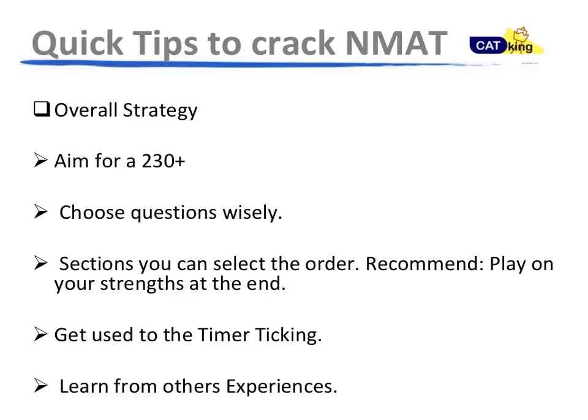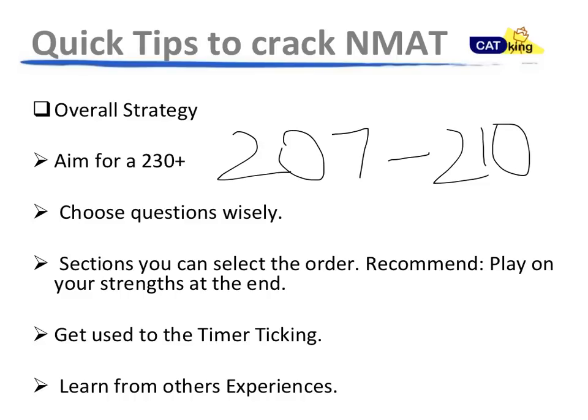So, a quick overview of the overall strategy, summarizing what it is. Your target is to score a 230 plus. Though the cutoff lies within the range of 207 to 210, my target is I have to get a 230 plus. Next, I have to make sure that you choose the right question. It's all about smart work. How do you do it and move ahead?